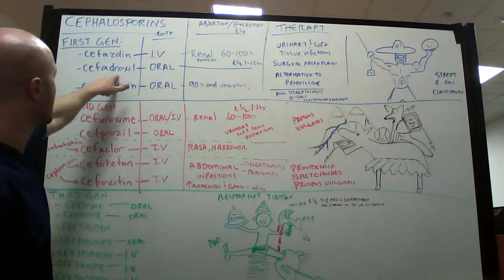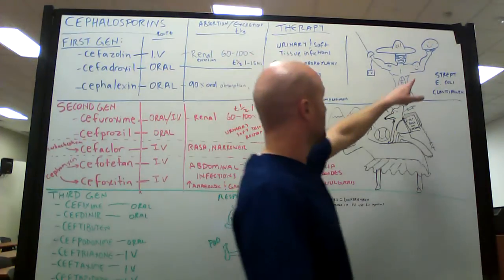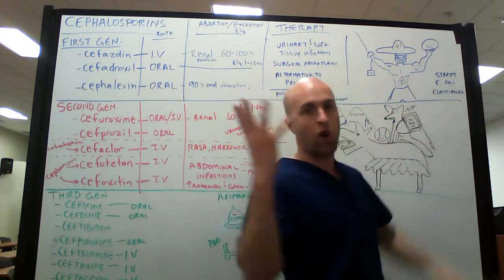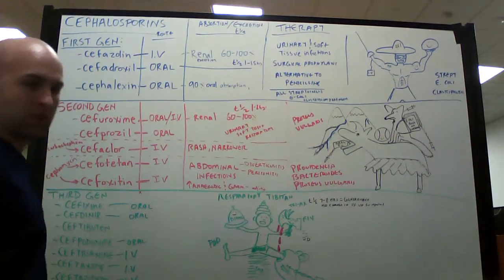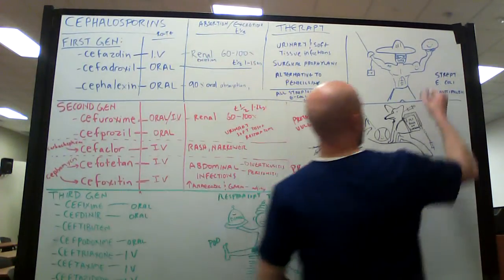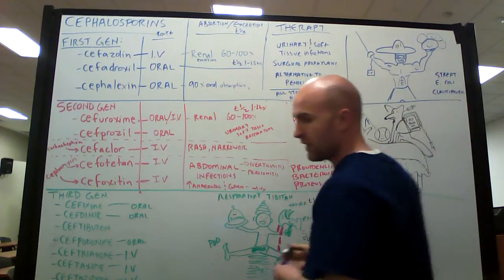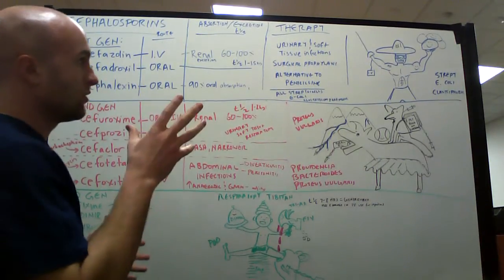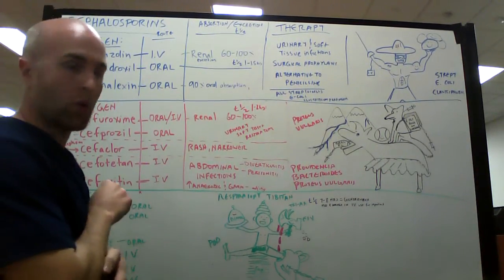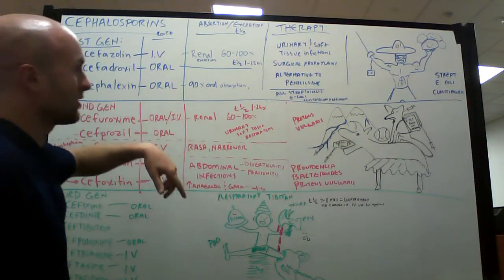Next, cephadroxil, rocks. So what do I have here? Zorro is holding a rock, cephadroxil. So he's holding a rock. And maybe I should put rocks because it's multiple. There he is, cephadroxil. And I drew smiley faces on the rocks to help you remember. When you imagine in your mind, cephadroxil is oral, okay?